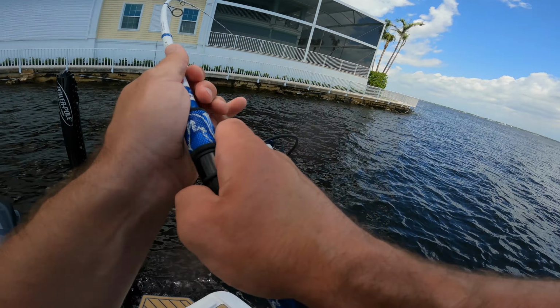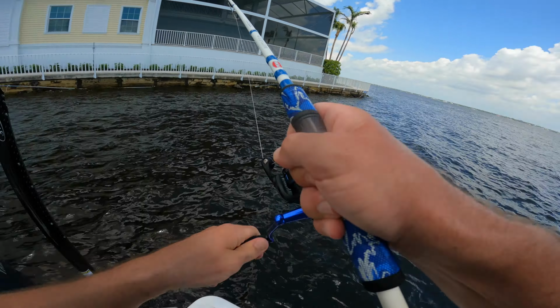Oh, good fish. Good fish. This is a good fish. What is this? Oh man. Really good snapper. Heck yeah. That's a keeper snapper right there, y'all. That's the big mama. Probably about 10 inches, 11 inches.